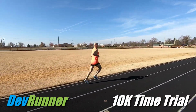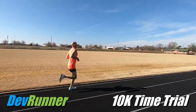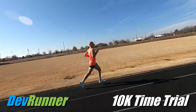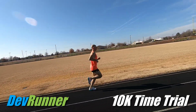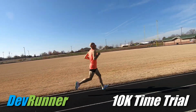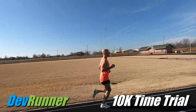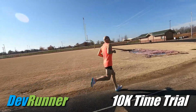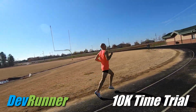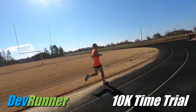Looking good. Definitely came out hot. Got about 10 and a half miles an hour, I don't know. Yeah, I came out doing 5:15, slowing it down now. 5:35, I've got to try to hold that. Yeah. It was, what, an 84 second? Right there.